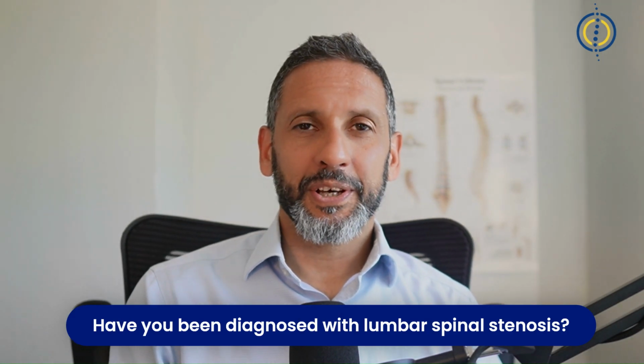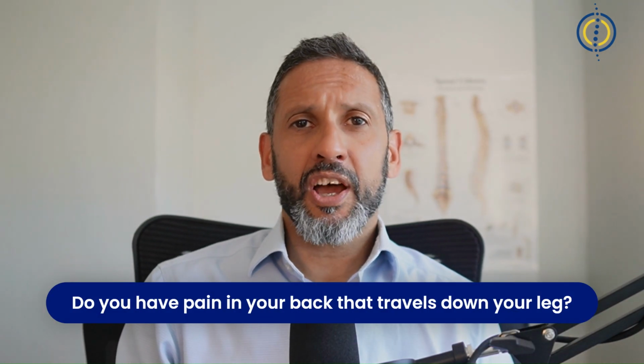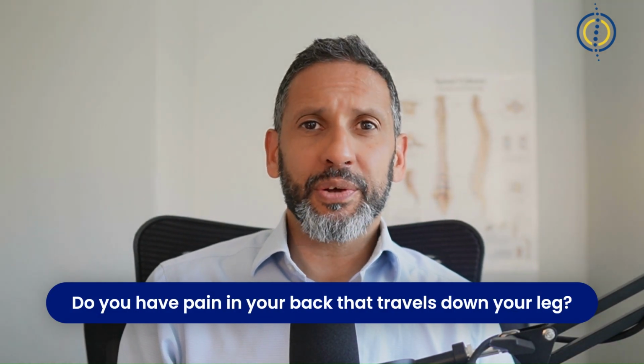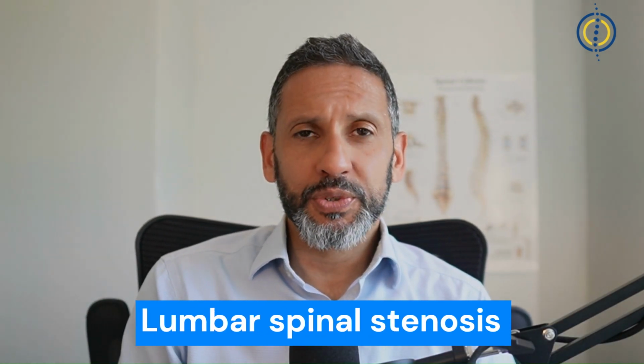Have you been diagnosed with a condition called lumbar spinal stenosis? Or maybe have pain in your back that travels down your legs that's worse when you stand for a period of time or walk? Well, this could be lumbar spinal stenosis.